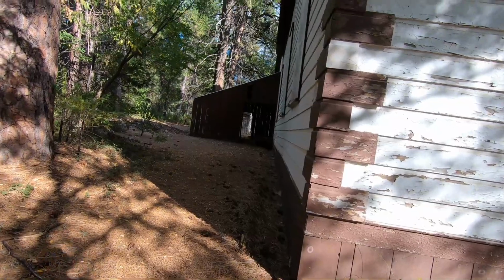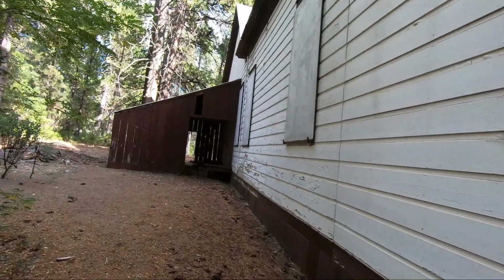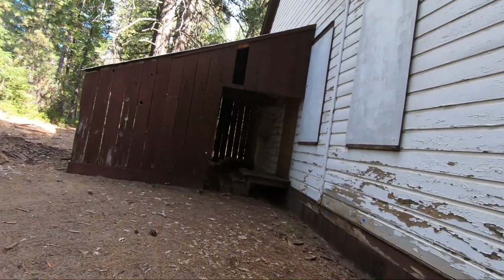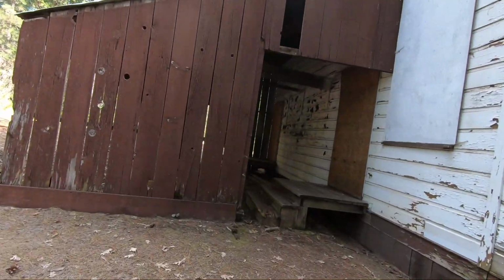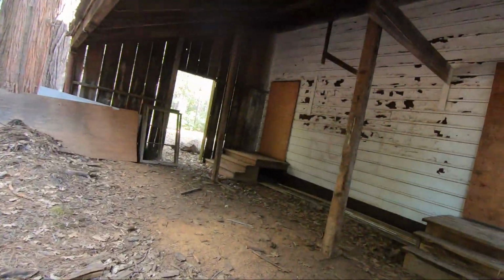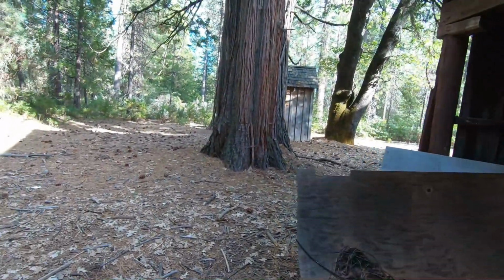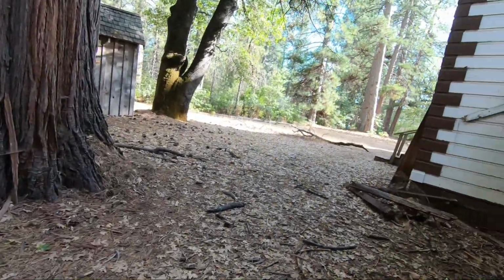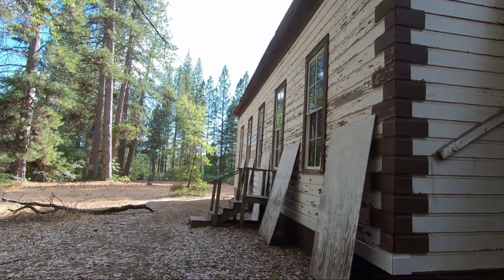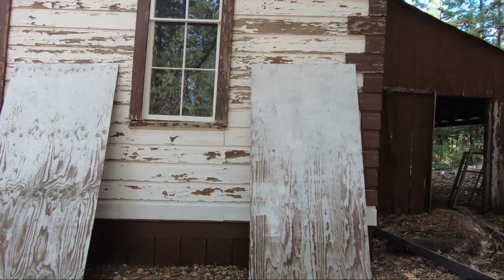Ooh, this building looks like it's trying to go this way. Ooh, that was a big bug. Yeah, they look like they're gonna put them up for the winter.